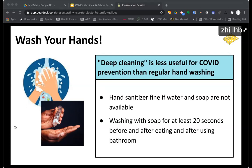And I know historically it's been rough, at least in the bathroom I go to, finding soap. But the great news is this has really become a priority to make sure that we've got soap and paper towels and hand sanitizers all over the school. And so as long as we're washing our hands before we touch our eyes, our nose, or our mouths, we're protecting ourselves from the small chance that there could be COVID transmission from surfaces.